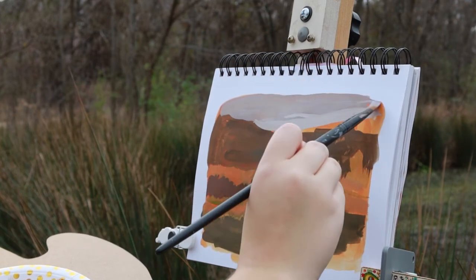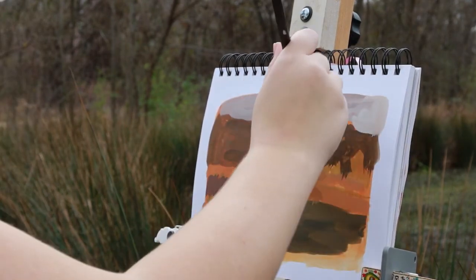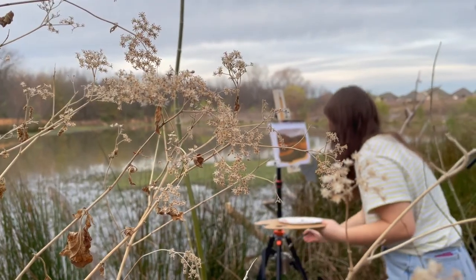Did you see my sister roller skating through the back? Ripsticking, not roller skating.